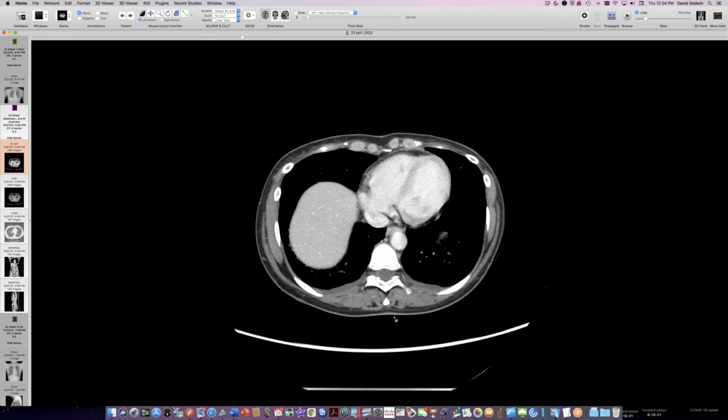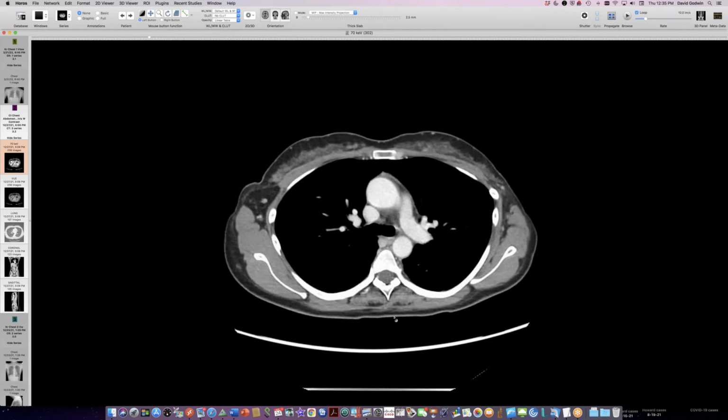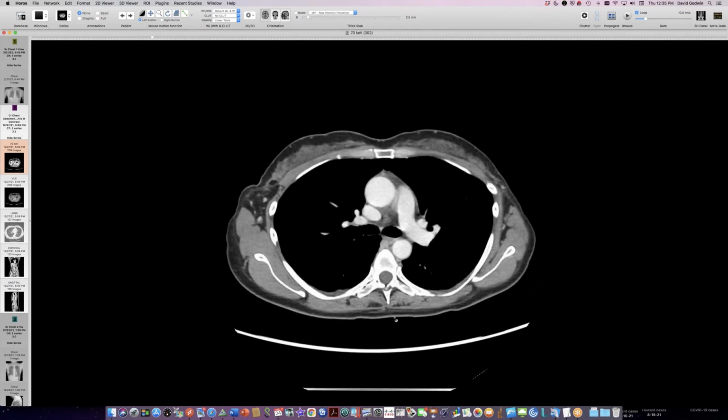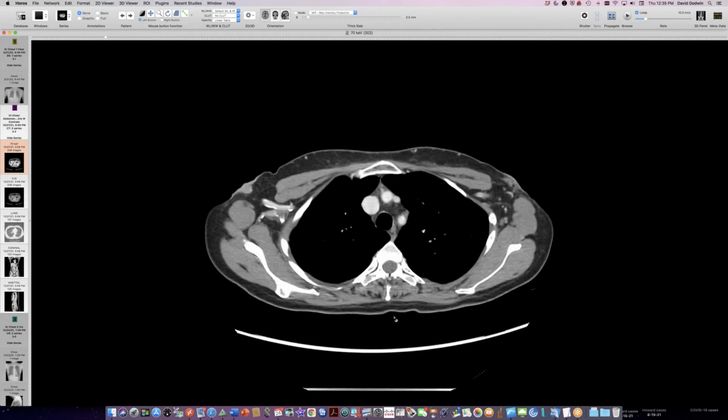So the left phrenic nerve was involved too as you were scrolling through the mediastinum. Yeah, I've never heard of this entity. You can see, right? Keep coming up just a little. Yep. Because I mean, it looked like neurofibromatosis right in there.